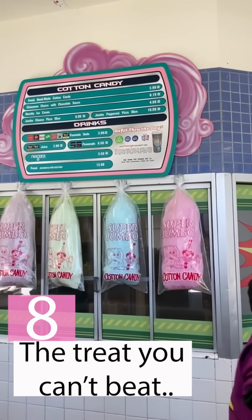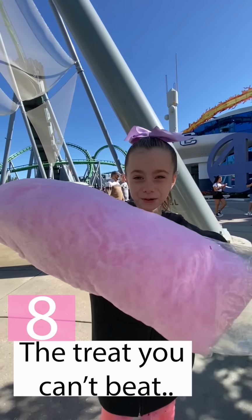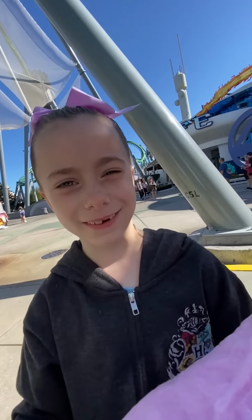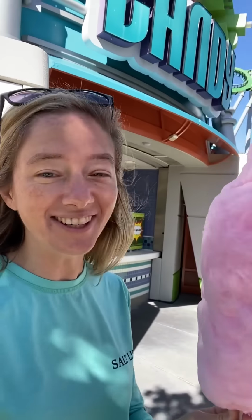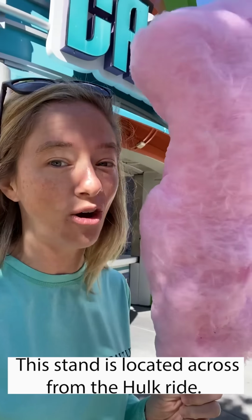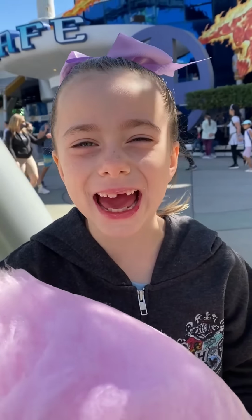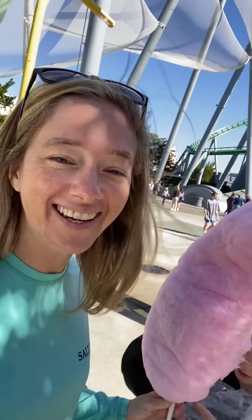Coming in at number 8 is cotton candy. It's huge! It's even bigger than me. And it's only $3.99. This is huge and the best value you're gonna get in the whole park on honestly anything. And just to give you a little bit of a reference, a churro is $6. This is only $4 and it's much bigger than a churro. Give them the cotton candy. You'll save a lot of money and they can probably even share it because it's just epic.